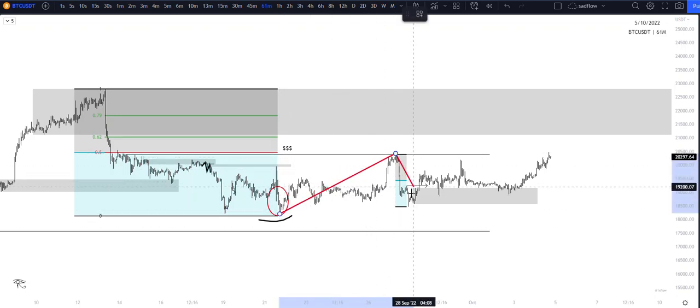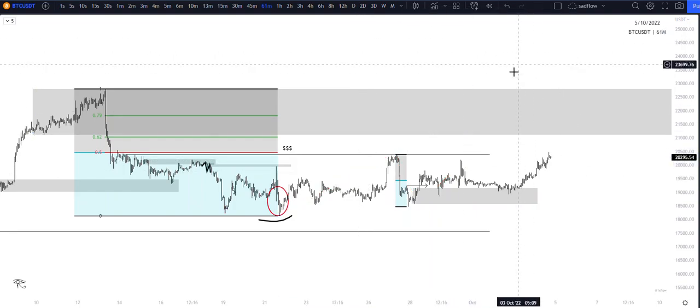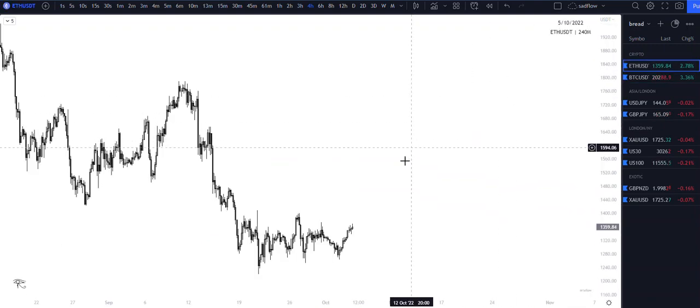Broke structure upside, came down, created a higher low, came up, created a higher high. That's all it is at the end of the day. Impulse, confirmation, right? So, Bitcoin, let's go to ETH now. Talk about some ETH, and then we'll get into XAU, we'll get into GBP NZD, and then we'll get into some US 30 and a little bit of NAS as well.